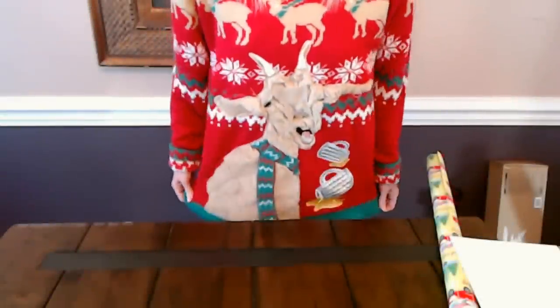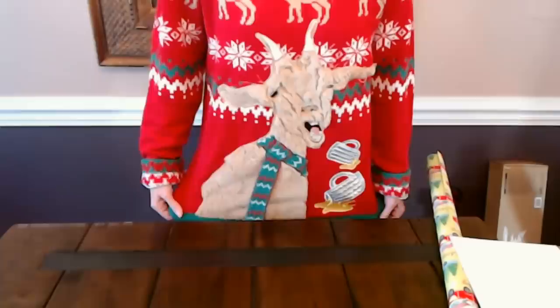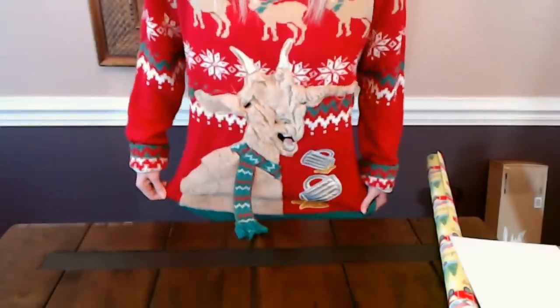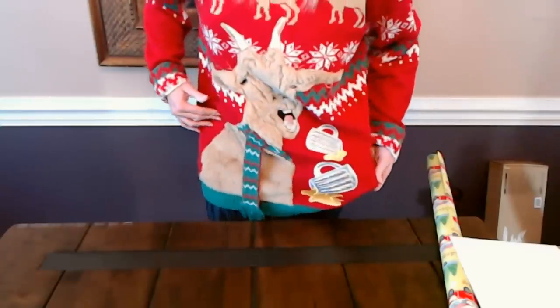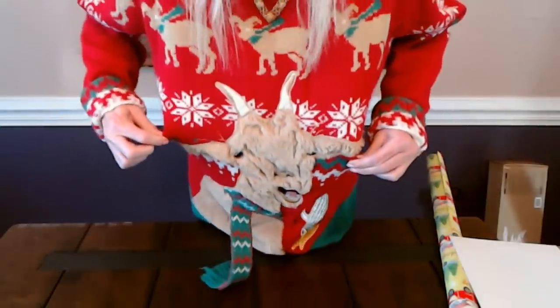First, I have to show you my sweater because at the angle we're going to be working, it doesn't really show. It's a drunken goat. And he has a little scarf. His little drinks. Look, he's drunk.